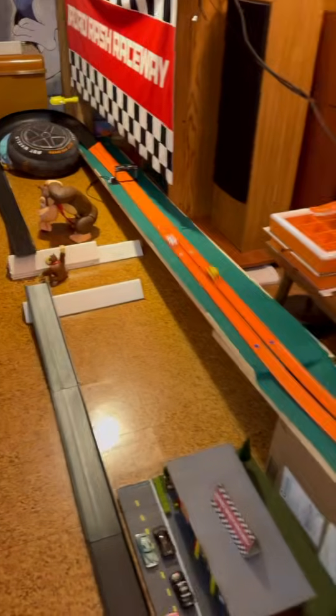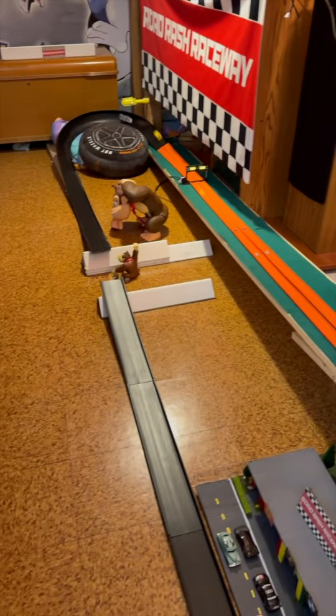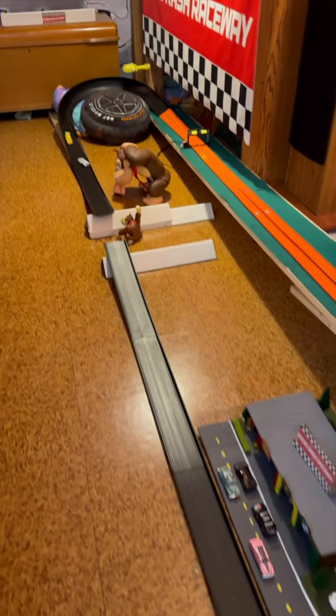Out of the starting gate, we've got a pretty close race with the Ferrari taking a bit of an advantage. Let's see if the Renault can catch up here. Coming around turn 5, he makes his move but is still a bit behind. The Ferrari comes down the long hill, takes it at the timer first, takes the big turn first.